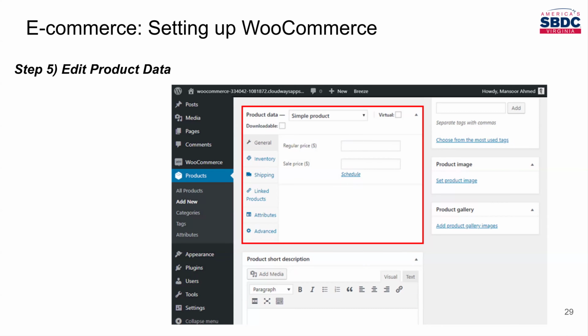Now for each product with WooCommerce, you can set the most important things, which are going to be the prices. Typically, you can have a regular price and you can have a sale price. This is just a common selling tactic online. You kind of make it seem like they're getting a sale deal. It's up to you how you want to use that.